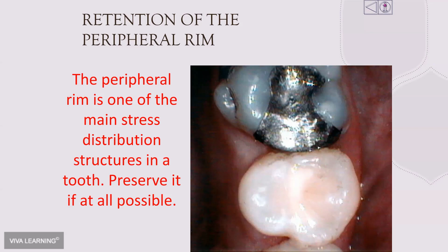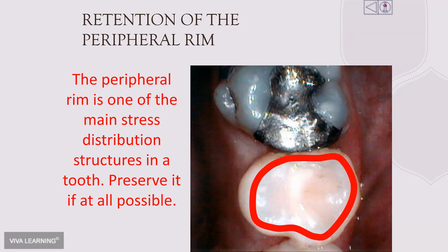We also know that the peripheral rim is one of the main stress distribution structures in a tooth. We want to preserve it when at all possible. So this large amalgam here, yes, it might have been dictated by decay, but that peripheral rim was totally destroyed. If we can conserve it, we'll be in much better shape.